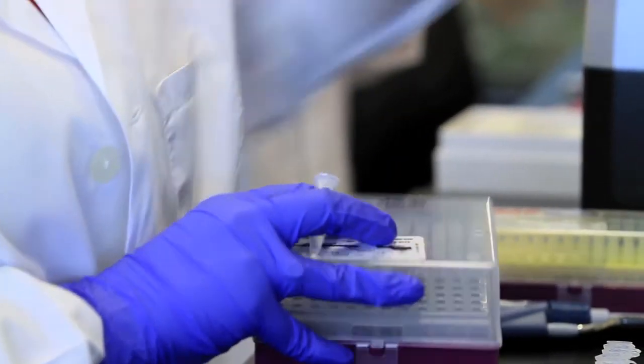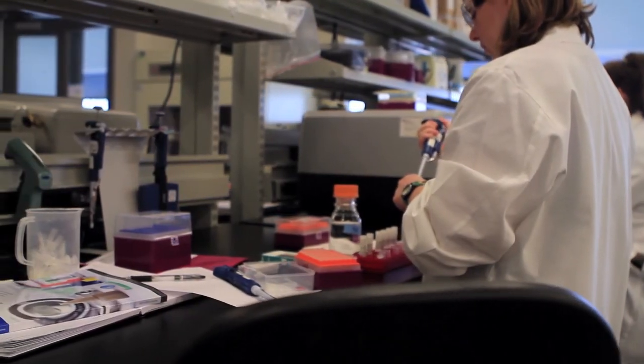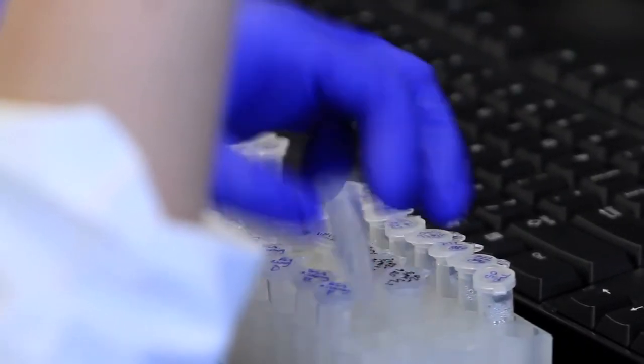Being able to work with people that have this kind of depth of knowledge of their equipment and being able to rapidly apply it to what we foresaw as a good solution has been the key to the whole thing. What keeps us all going is the patient.